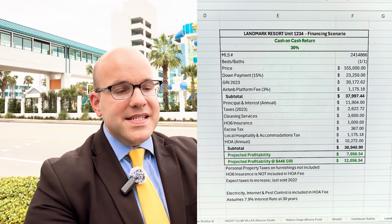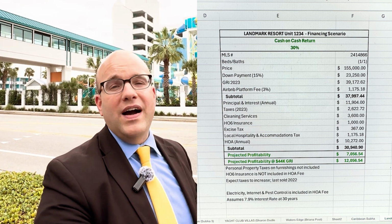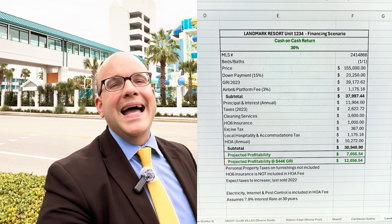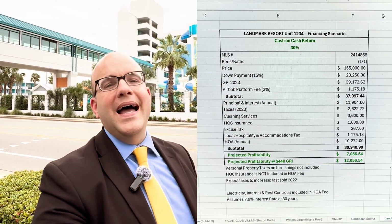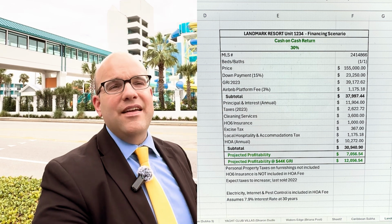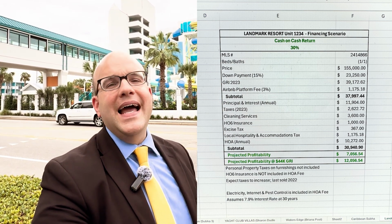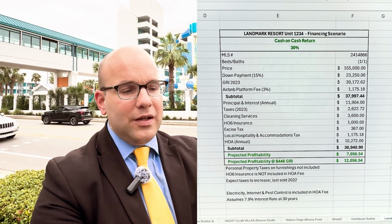Now, your excise tax was $367. That's $145 for the first $2,000 that you make in gross rental income, and $6 per $1,000 that you make in gross rental income after that. That is a fee that you pay for your business license to own and operate a short-term vacation rental property in Myrtle Beach, South Carolina.